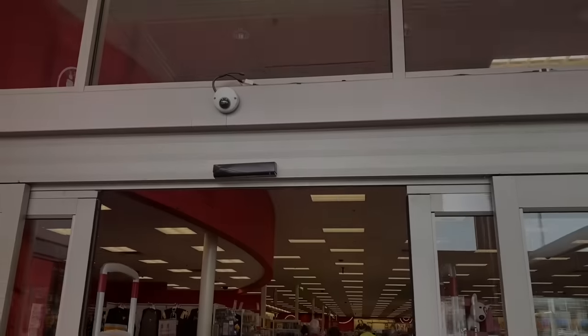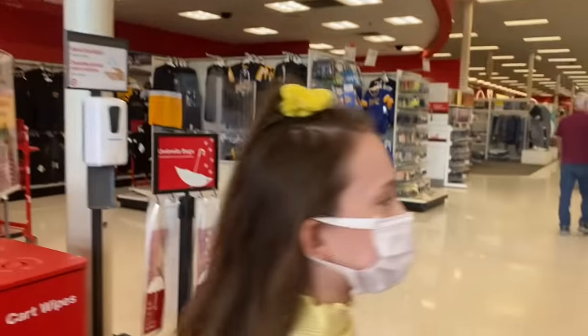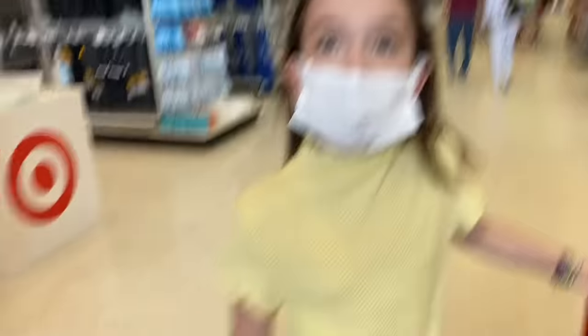You guys ready to go inside? Here we go. We have entered. Let's go straight to the second section because I had a little hunch. It has my Squishmallow on it. Yes, so when we were outside getting out of the car, we heard somebody say something about them having Squishmallows.